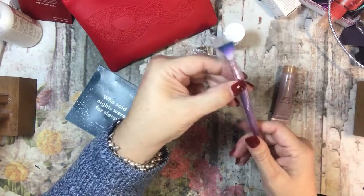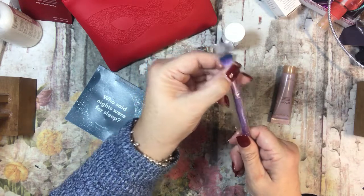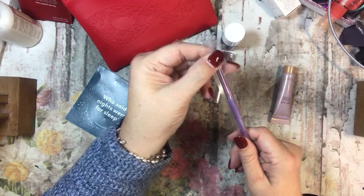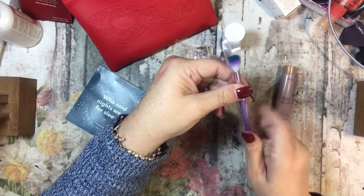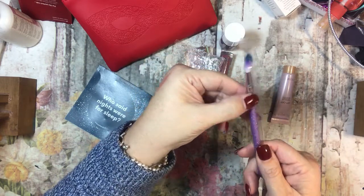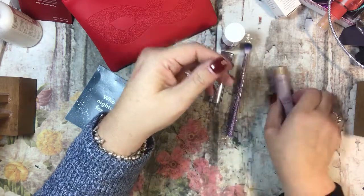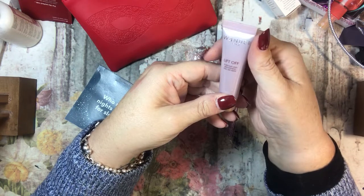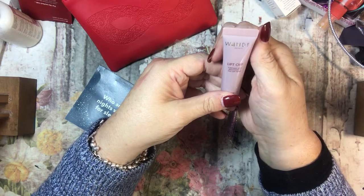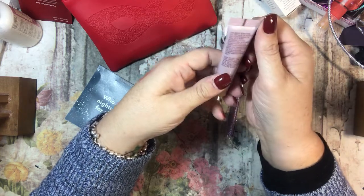And then I got a pretty eyeshadow brush. Looks like it would be good for blending. I love the little gemstones on it and then the glitter. But I'm just going to leave it in here because I have plenty of brushes right now. And a peel-off mask called Lift Off by Wander. Purifying and brightening peel-off mask.